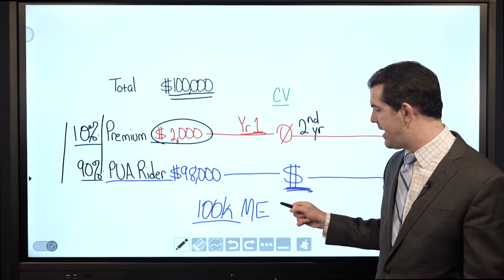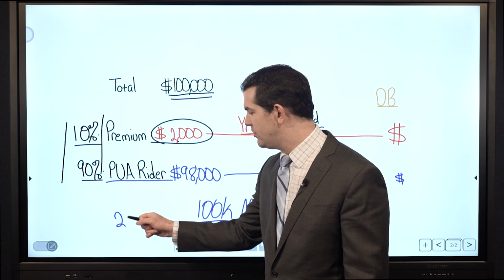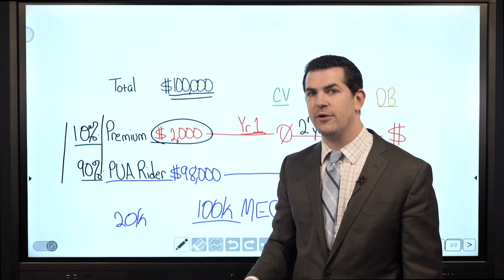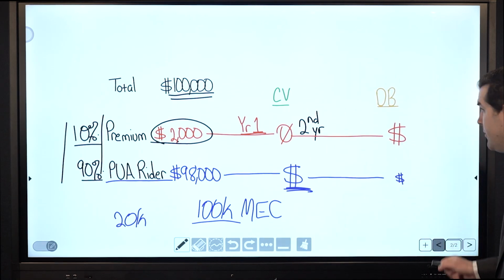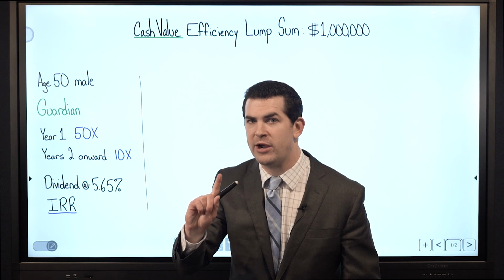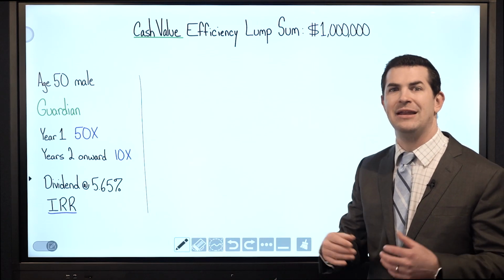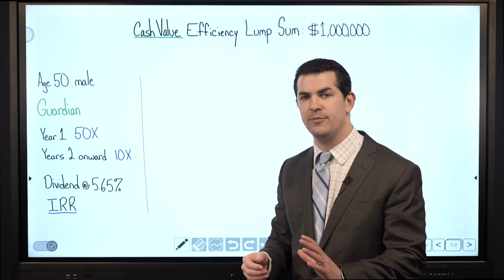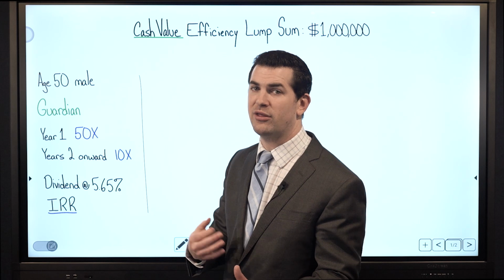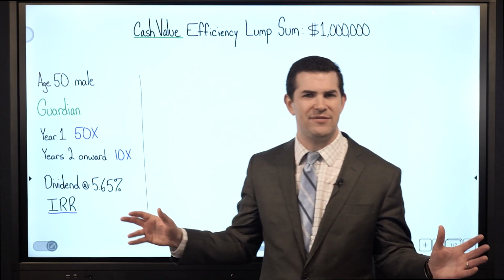But I set my MEC limit at $100K, but now the maximum I can pay in each year is approximately $20,000 per year beginning the second year, because the maximum limit from year 2 onward, if a 1-year term rider is attached, is 10x the base premium, as far as the maximum I can illustrate going into the policy each year. Once that term rider falls off, the maximum I can illustrate is only 3x the base premium. So I've got to be aware of the limits, and different companies have different limits and such.